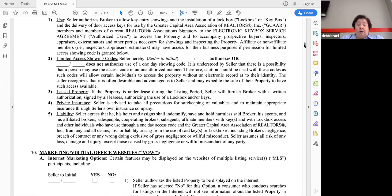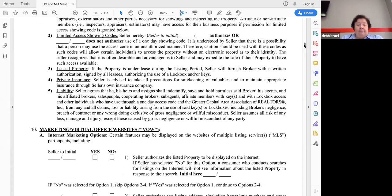I think you always want to know who's going to be in your property, right? So like Rebecca was saying, use your time blockage and everything on your Central Lock Smart now. That's so much nicer than it used to be.